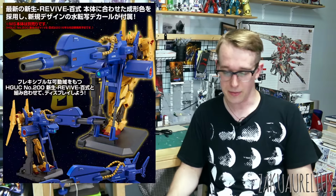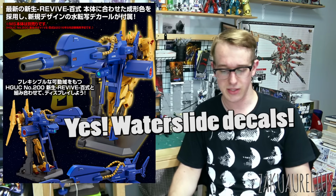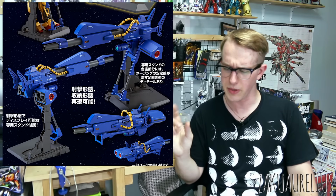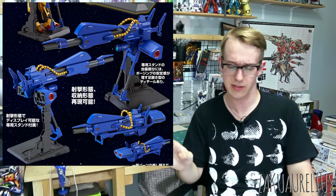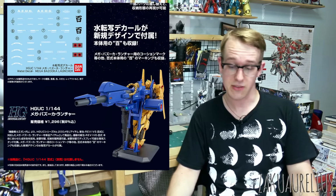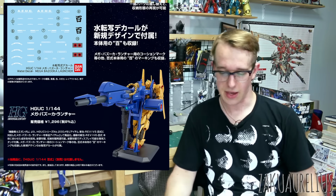P Bandai HG UC Mega Bazooka Launcher is going to be out in September for 1,200 yen. This is basically just to be used by the Revive Hyakushiki that's going to be out this month. Looks cool, and it also comes with some waterslide decals, which is nice. I think they're waterslide decals or stickers. I'll have to look at that again more closely, but actually, now that I think about it, it's probably not waterslides, because we usually don't get waterslides in HG releases, even if they're P Bandai. So it's probably stickers, I guess. But that will be out soon.